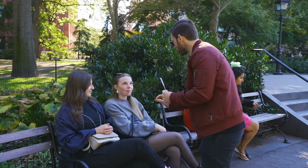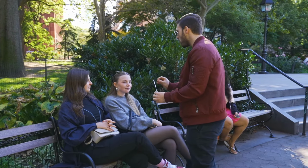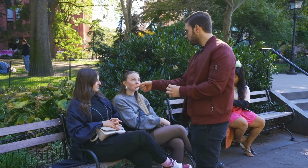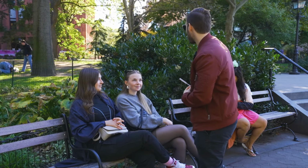So from 1 to 10, 10 being the best men's fragrance, what would you give this one as a score? I'll give it an 8. I'll match her 8. 8 as well. Okay, so pretty good score.